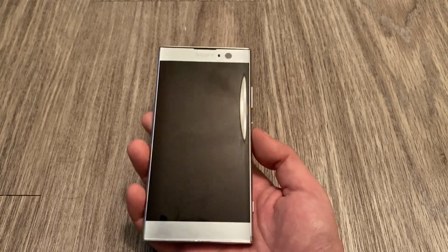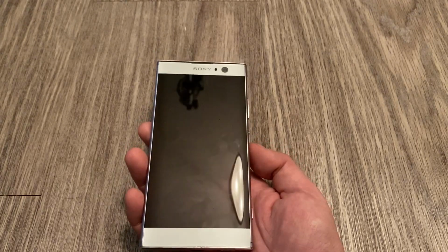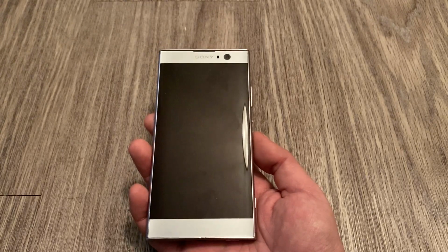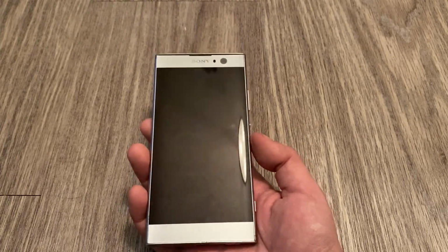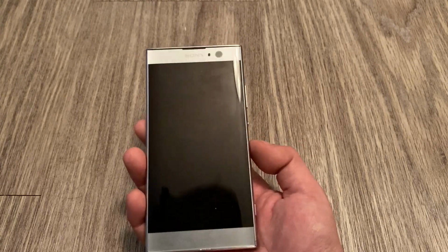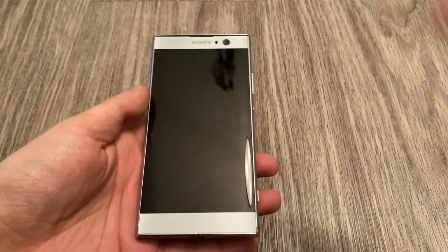I did a video a few years back on the Intex Aquafish, which was a phone running Sailfish OS 2.0. The operating system I installed is Sailfish X, a special version of Sailfish just for Sony Xperia phones, which I believe is based on Sailfish OS 3. So we're going to take a look at it. They do have a free version and a paid version. The paid version does have Android app support. It's about $30, so I got it and installed it on this phone.